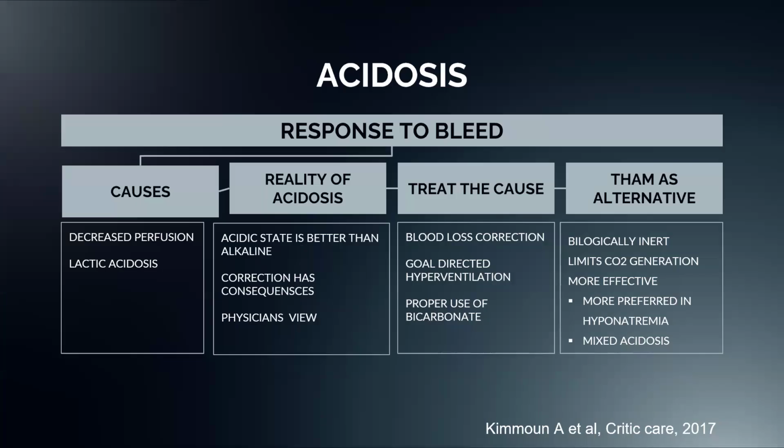So coming to each component, acidosis is a response to bleed and hypoperfusion, and the acidosis which we deal with in shock is mainly the lactic acidosis. But acidosis as a state, the body responds better to acidic state than the alkaline state, and tissues actually get preserved better in the acidic state, and there will be more oxygen delivery in the acidic state. But correction of acidic state, if it is done rapidly, has consequences of respiratory acidosis.